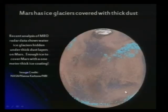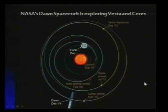Mars has ice glaciers covered with thick dust. Our Mars Reconnaissance Orbiter has taken radar data that shows ice glaciers hidden under very thick dust layers, and we think there's enough ice. This is a computer-generated image in the northern hemisphere where under a mile of dust we think are these large glaciers, and the dust is protecting them from evaporating away. So we know that there was at one time a lot of water on Mars.